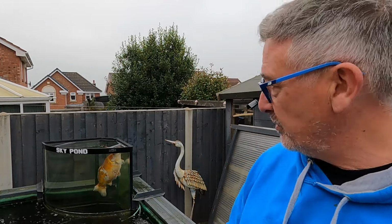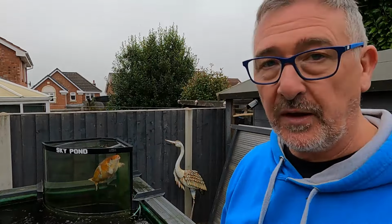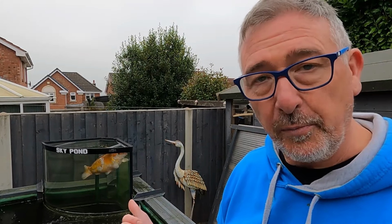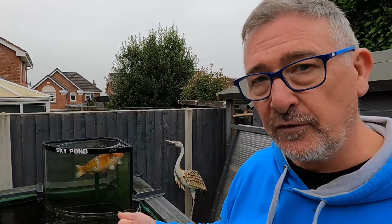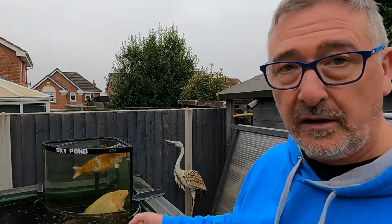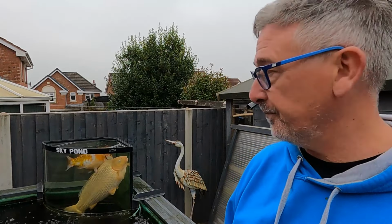Now I've also found that not all my fish like the sky pond. I would say there's probably only half of my fish that actually use it. The other half have never ever been into the tank. For whatever reason, I have no idea. I always try to encourage them up with a bit of food inside, like I've done now. You can see Sid, he's one of the main culprits for being up in the sky pond, and he'll spend hours just floating around, looking at what's going on in the garden, watching me, watching him, watching me. Chag likes to spend a bit of time up there too, and right on cue, here he comes. So not all the fish like to go into them.